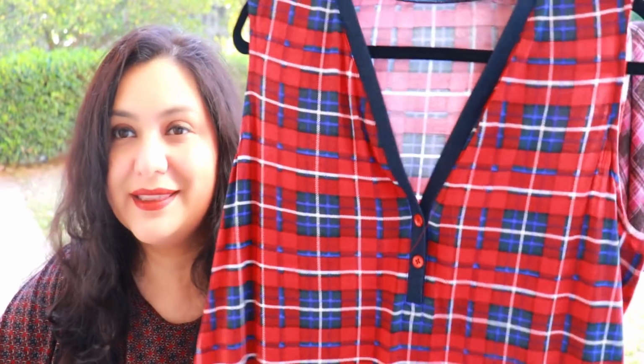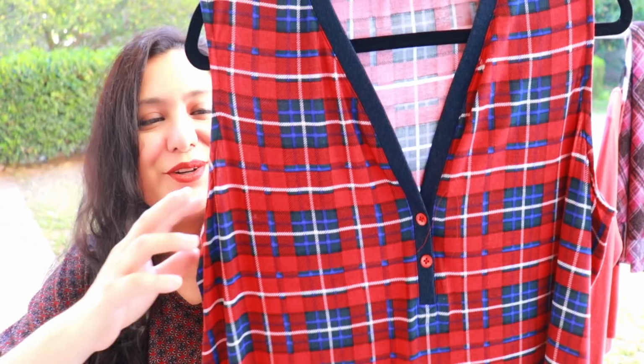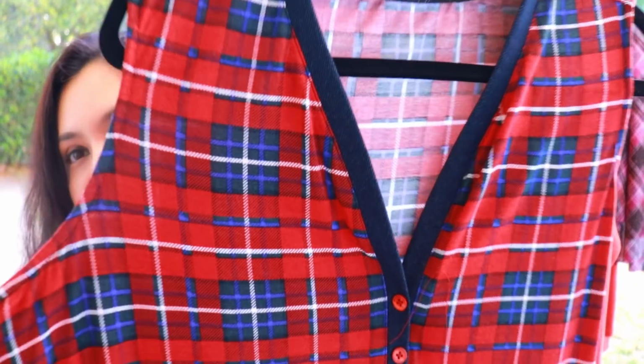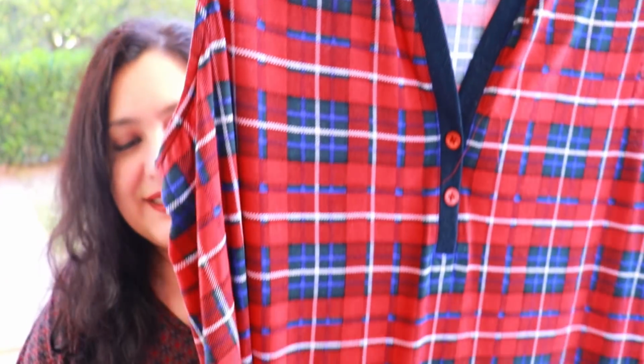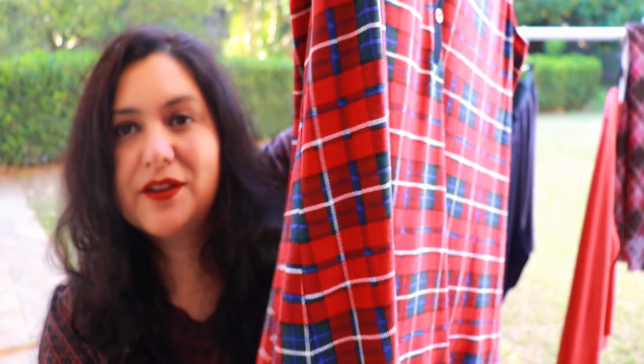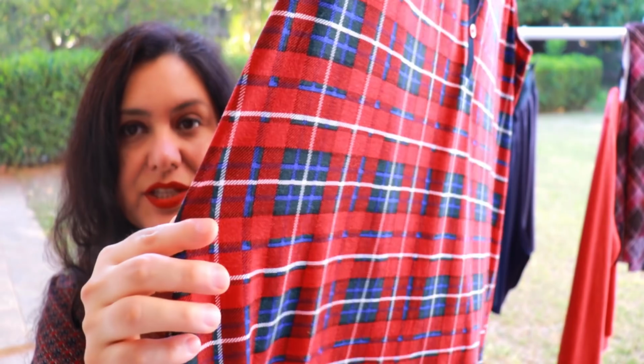I wouldn't have made this to wear outside with jeans or something, because in my head, if I see plaid, it just equals pajamas. So this fabric was perfect. I bought it to make pajamas, and I love the red and the blue. It's very nice. I took care to match some of the plaid on the side, not all of it, but the larger sections, those are matching on the sides.